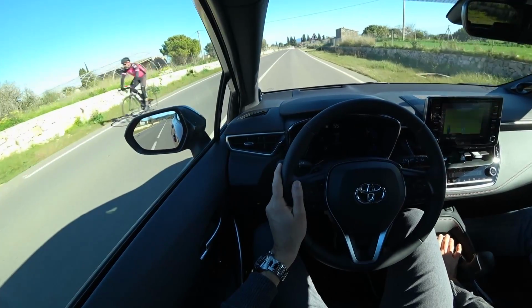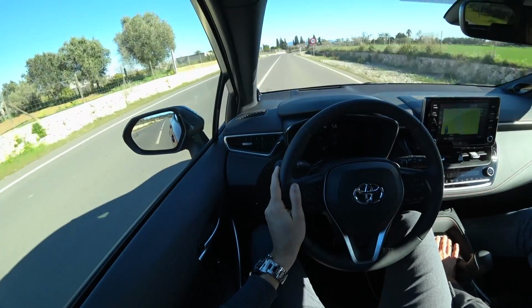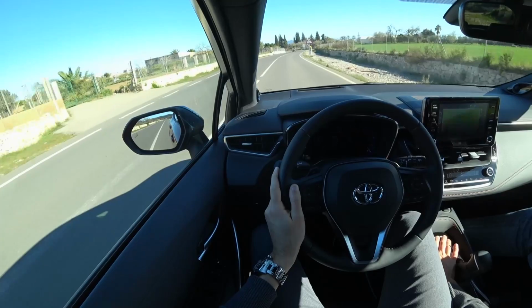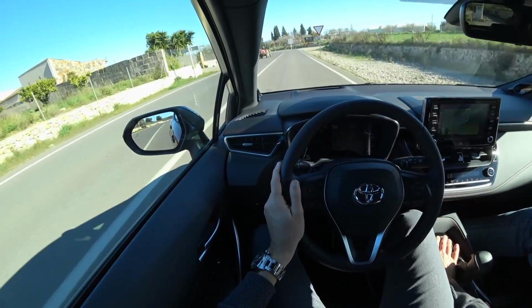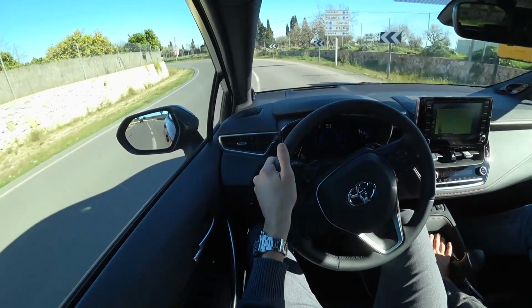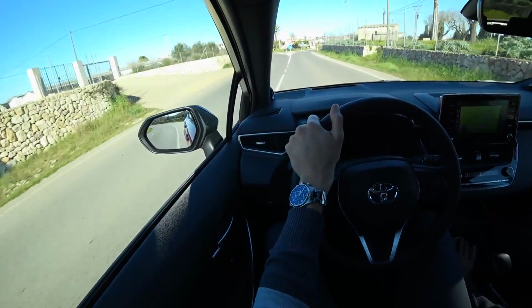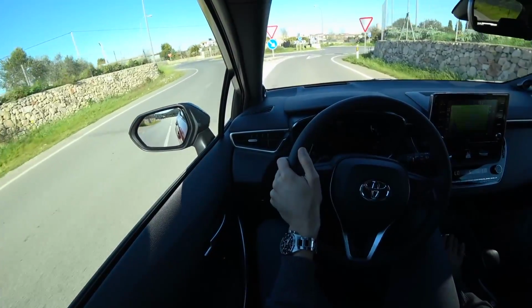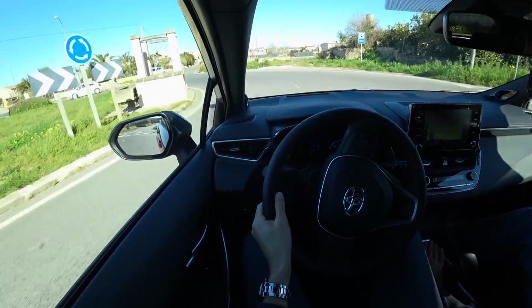It says here, speed range extended. So, and I can press it again. There it goes at about 50. Let's see where the threshold is. It's about 55 kilometers an hour, obviously. Yeah, that's the threshold. So let's see if I go to 56. Yeah, 55 kilometers an hour is the threshold where you can activate or go into this EV mode.